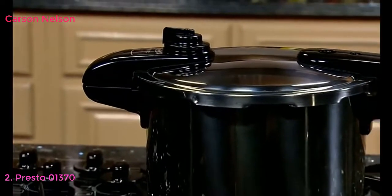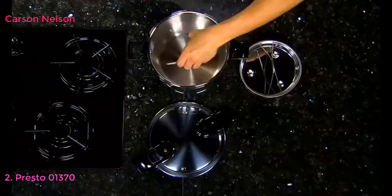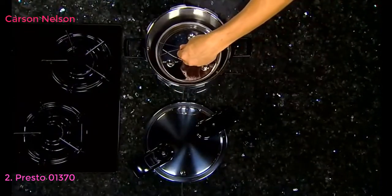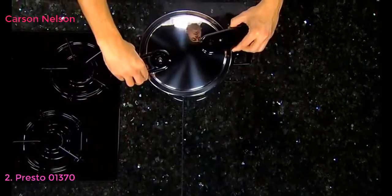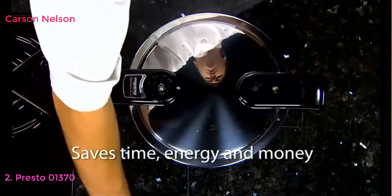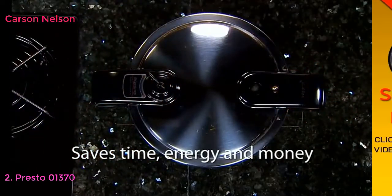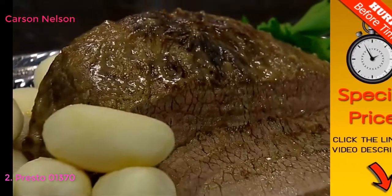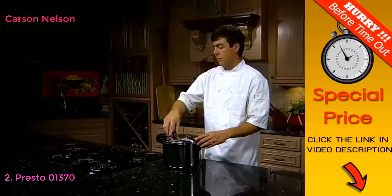The Presto 8-quart stainless steel pressure cooker for fabulous food, quick and easy. Let's take a look at this extraordinary pan. The pressure cooker is really a saucepan with a special cover that delivers moist, superheated temperatures to cook foods 3 to 10 times faster than ordinary cooking methods, saving time, energy, and money. The pressure cooker's moist heat and speed also help to tenderize economical cuts of meat for quick, money-saving meals.